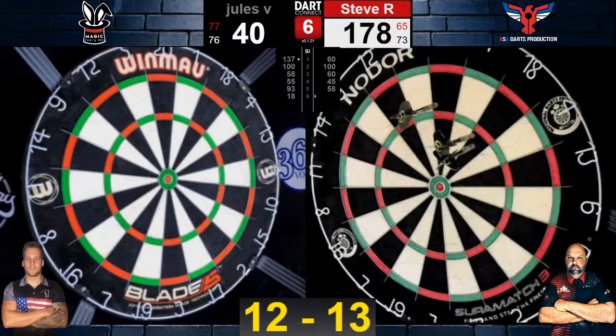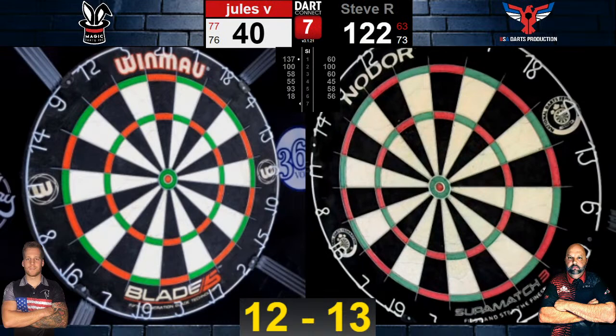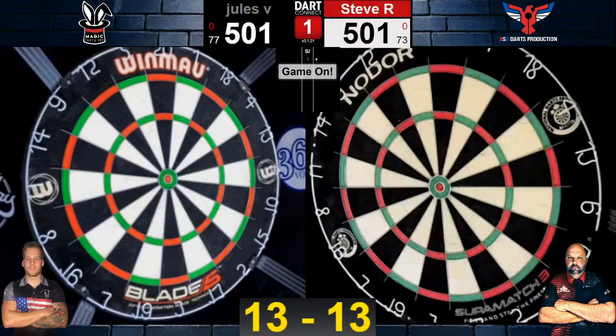Walking off. 56. Double top. There it is, first dart. 13-13. We roll on. Best of five.